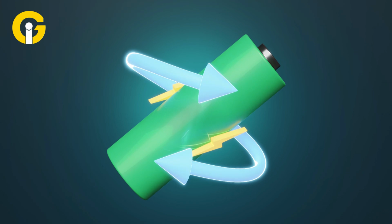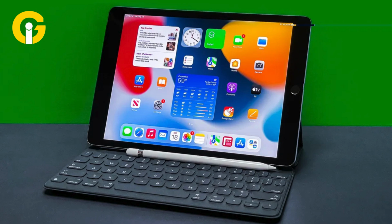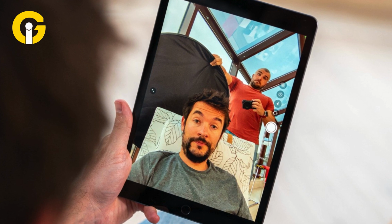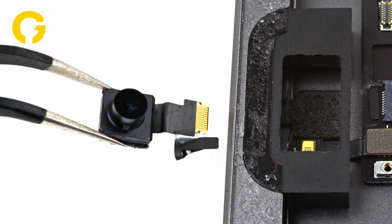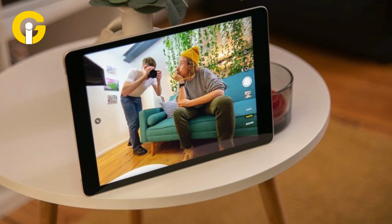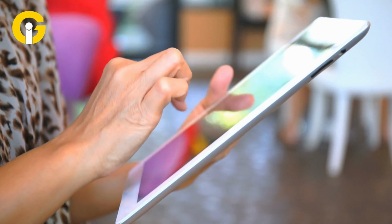Battery life also sees a boost, lasting 9 hours and 45 minutes in continuous video playback, 25 minutes longer than its predecessor. The most exciting upgrade is the new 12-megapixel front-facing camera, the same one found in the iPad Pro. This replaces the old 1.2-megapixel lens, significantly improving video calls and selfies. The addition of Apple's Center Stage keeps you in frame as you move, making video calls more dynamic and engaging.